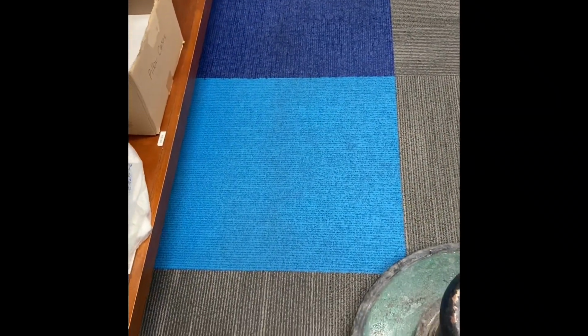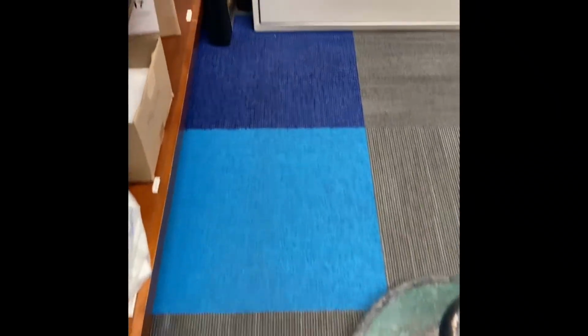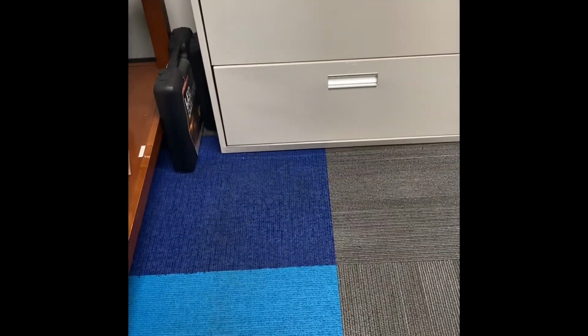All right, so this is the after results. We had to work it a little bit, put a little peroxide down, a different type of solution. But you've seen that whole spot was totally pitch black, but it came up. It actually came up a lot better than what I thought. And we're finished here with this room.